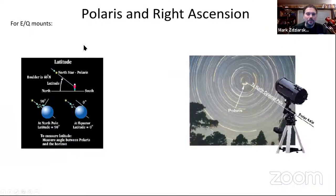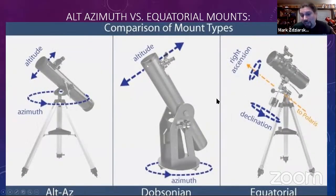And this is a generalization. Whoops, let me go back here. These are the types of mounts. In reality, it's two, but they're showing three. There's a tripod-mounted alt-az, which stands for altitude, which is up and down, and azimuth, which is the horizontal axis. So it's simple up, down, right, left motions. A Dobsonian mount is a rocker box, essentially the same concept. The azimuth is again the horizontal axis, and the altitude goes up and down. Now, the negative part about those, especially if they're manual, is they don't track the sky at all.